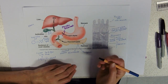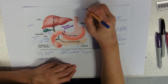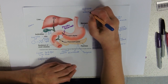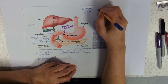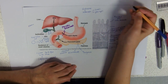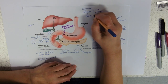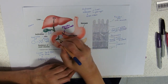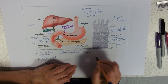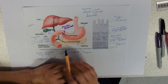So the pancreas, really interesting. It has an endocrine function. So endocrine, you're effectively talking hormones. So we've got insulin and glucagon, which do opposite things, and they're going directly into the bloodstream, which is why it's called endocrine. Exocrine means that it's going into a duct, so that duct is going to be packed out with bicarbonate and enzymes.